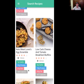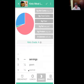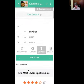This is, like I said, one of the amazing benefits of having the premium subscription. You find something you like to eat. Oh, that looks awesome. Let's see what's all involved with this. Okay, keto grade A. All right, showing you a breakdown.